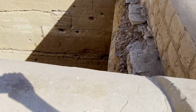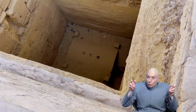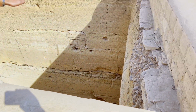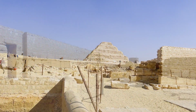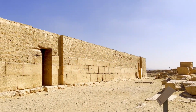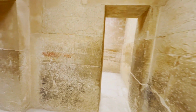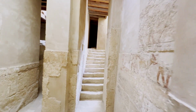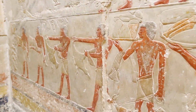And right next to the Pyramid of Unas, there's a secret chamber that connects to the Pyramid of Djoser. Well, not much of a secret anymore, I guess. Oops. After leaving the Unas pyramid, we went to check out other buildings and structures. Visitors can explore the structure's interior, walking through its corridors, and see the inscriptions up close. It's like taking a step back in time.